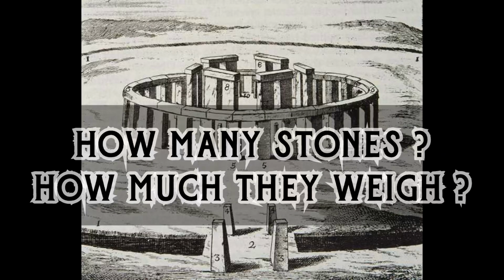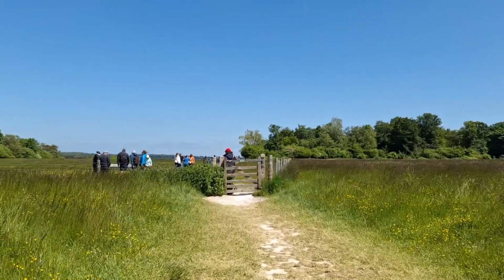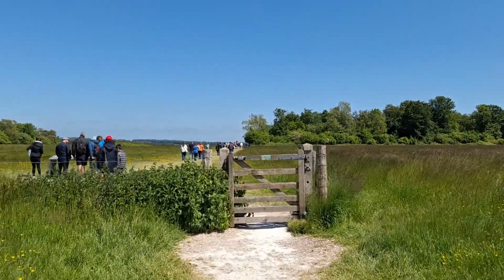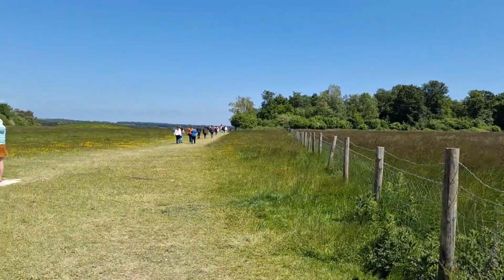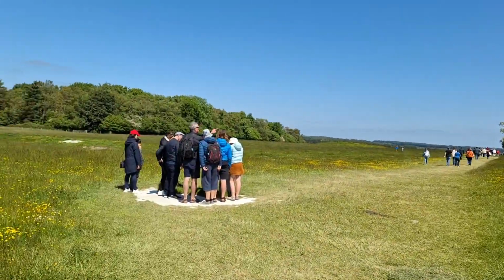Do you know how many stones are left and how much they weigh? There are over 83 stones remaining at the Stonehenge site and they weigh over 680 tons in total. Wow, that is massive! I'm getting very excited now. The one we are taking is a heritage trail placed there by the government, which is free to use. This trail runs parallel to the observation path for paid visitors and is only a few dozen meters away.